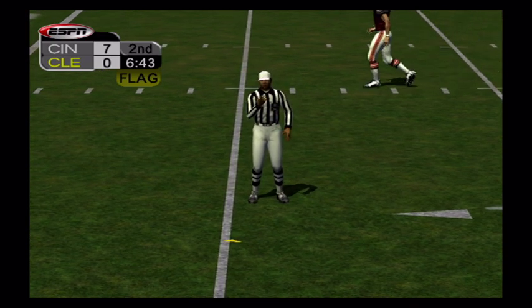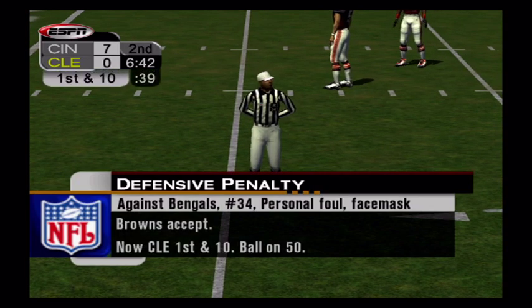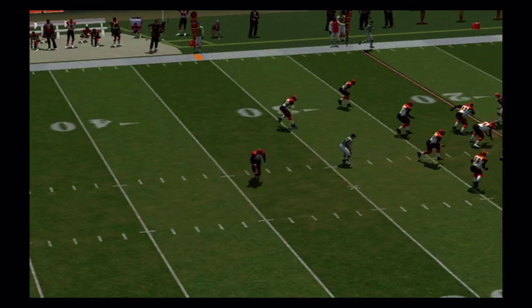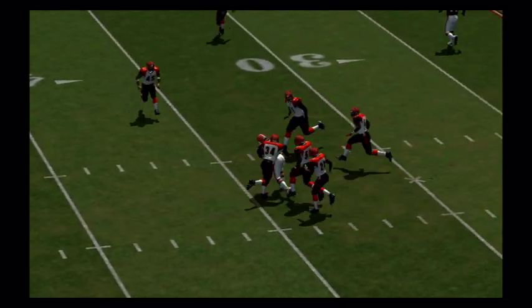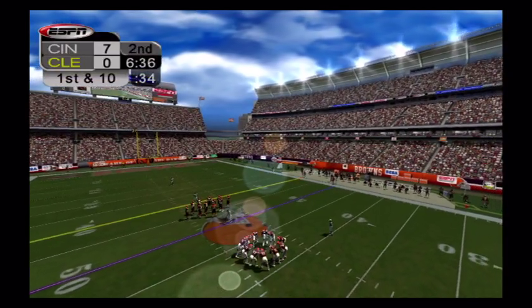Face mask, number 34. 15-yard penalty, automatic first down. Kevin Kesavan clearly tugs on the face mask here. You just can't do that and get away with it. Check it out. Yep, there's the flag. Definite face mask. That's a personal foul.